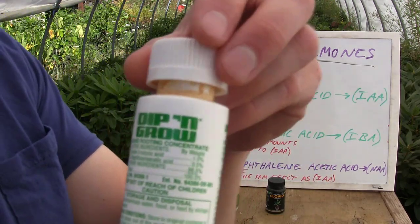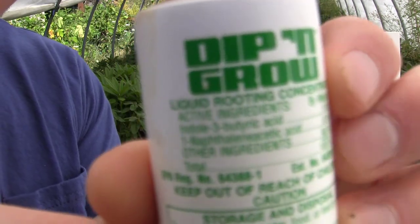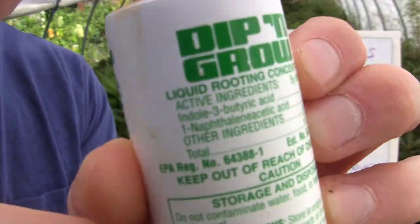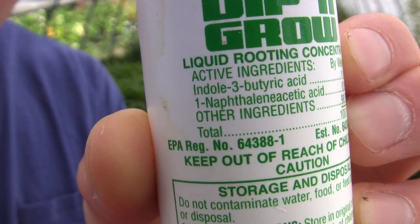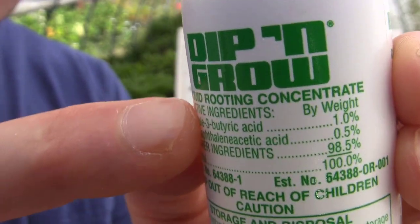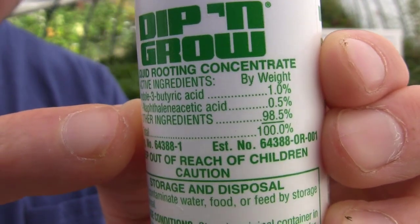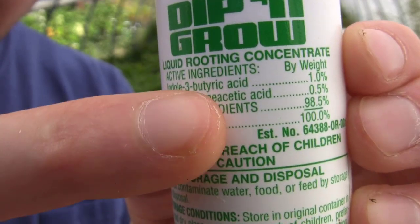This one right here is the Dip and Grow. Let's take a look at this guy. And this one actually has two different types of hormones, which actually makes it even more appealing. So we've got the indole 3-butyric acid and the naphthalene acetic acid. So two different types of hormone. Now the IBA is at 1%, so it's actually higher than my Hormone 3 for the rhododendrons. And then it's got 0.5% of the other, and that's the man-made one.